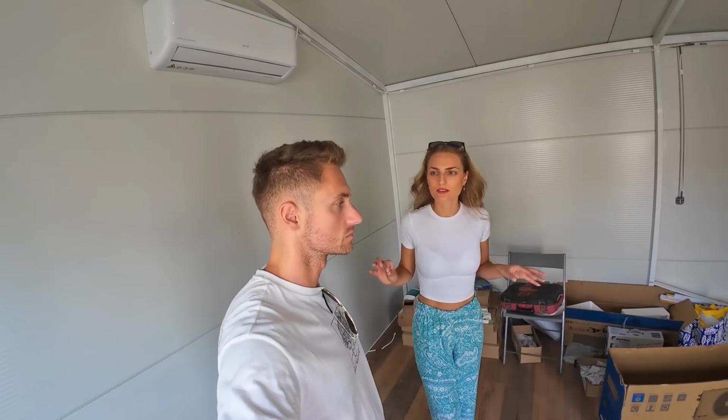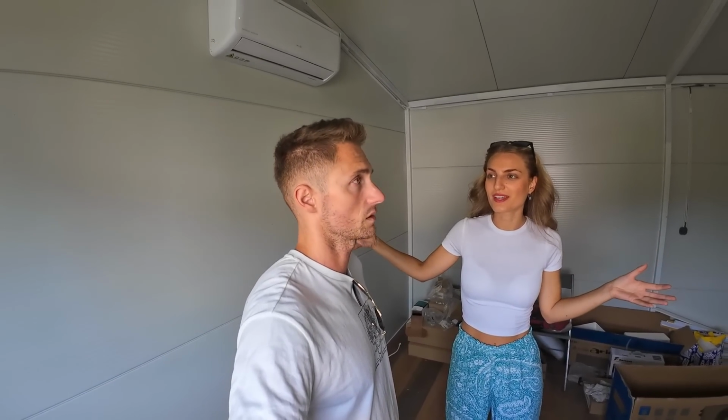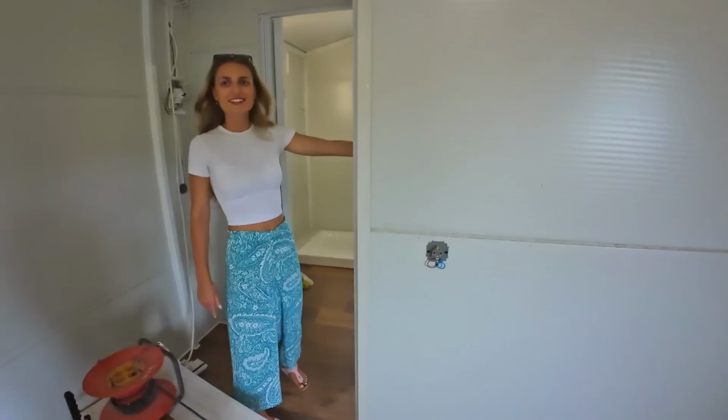So he said the cheapest version is 6,000. But you can think about it like a Lego. 6,000 for one square. If you want it bigger, 12,000. So you can make it as big as you want. Here you have the main area. Here is a little room. This can be your office.